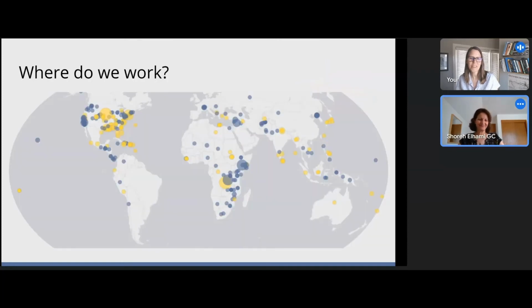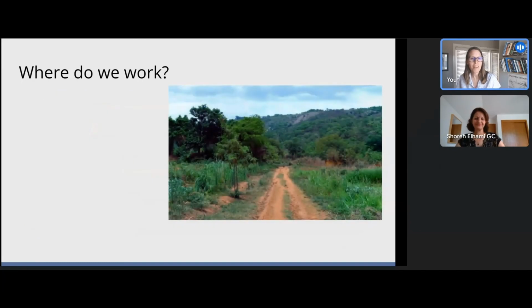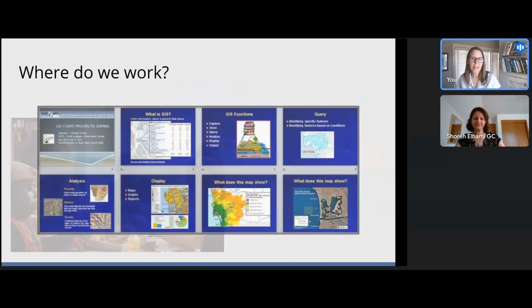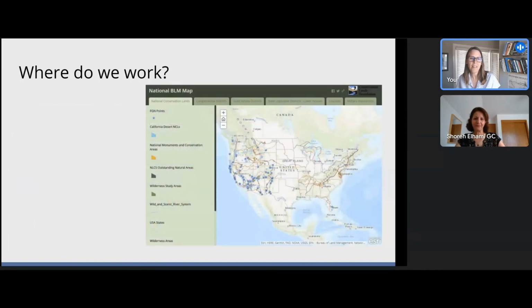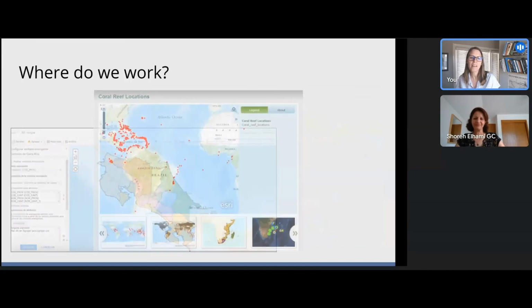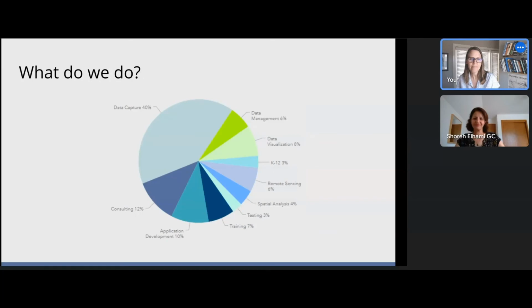Holly? Thank you, Shuray. GIS Corps has recruited volunteers for projects on 6 continents. We've conducted needs assessments in Mozambique, mapped health and education facilities in Sierra Leone, and taught GIS in Zambia. We've mapped public lands in the United States, developed training videos in Costa Rica, and helped share coral reef data throughout the world's oceans. Our volunteers can provide expertise for just about any kind of GIS project.